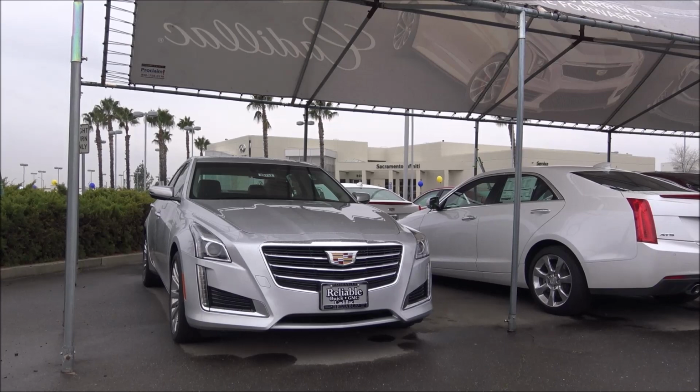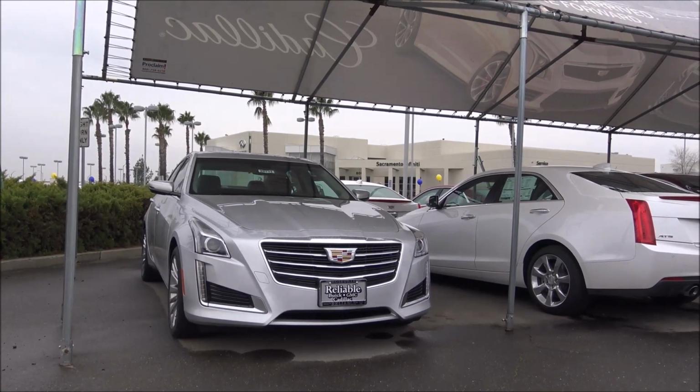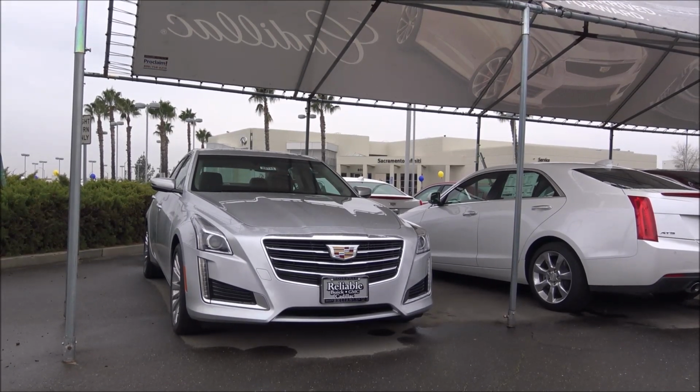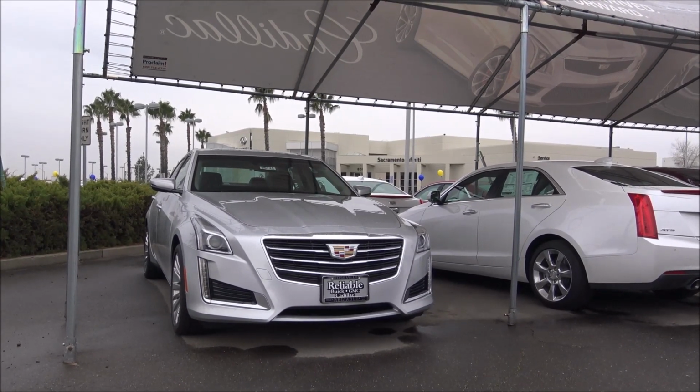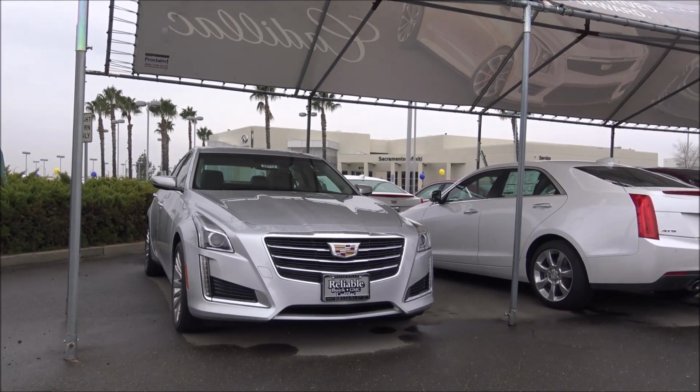However, Cadillac vehicles in recent years have been stepping up their game with beautiful cabins, superior driving dynamics, and loads of technology, and the new CTS is no exception. So let's go ahead and check out this 2016 Cadillac CTS and see how it competes in the midsize luxury sedan class.